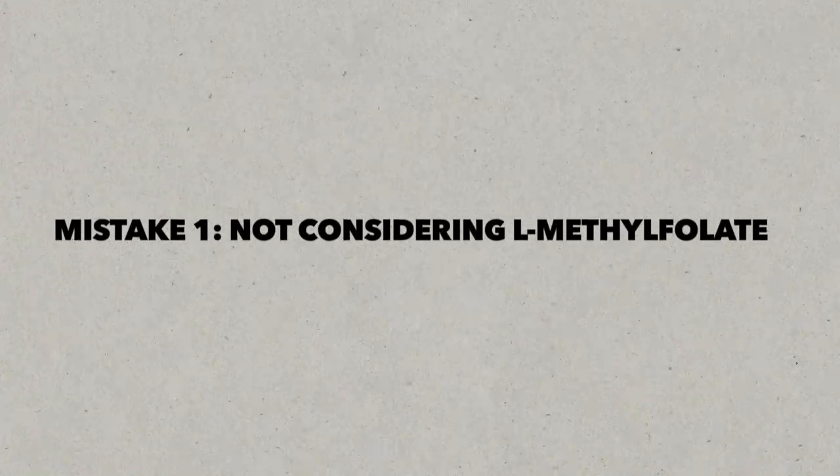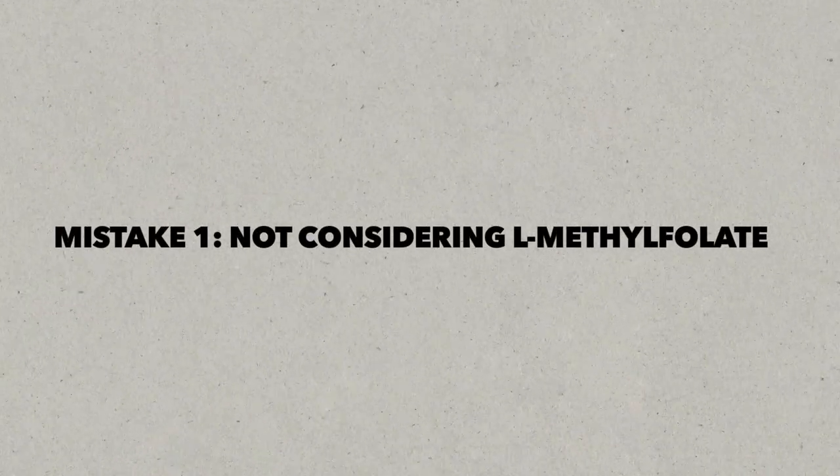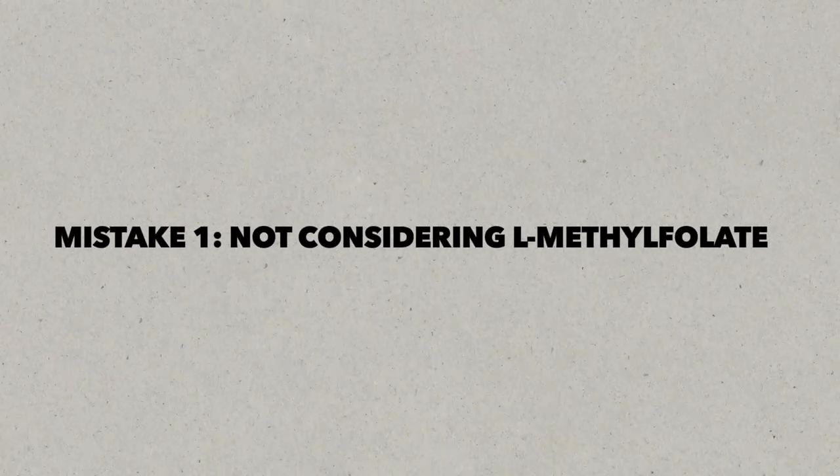Let's start with something you might not have heard of. L-methylfolate. It's the active form of folate, also known as vitamin B9, that helps your brain produce neurotransmitters like serotonin, dopamine, and norepinephrine. If you have low levels of methylfolate, your body struggles to make enough of these feel-good chemicals, which can worsen depression. Here's how it works.